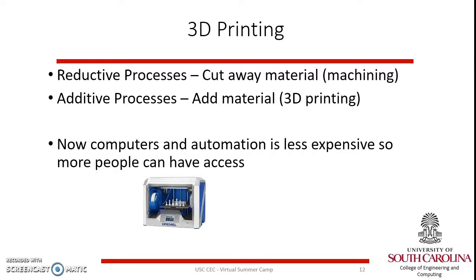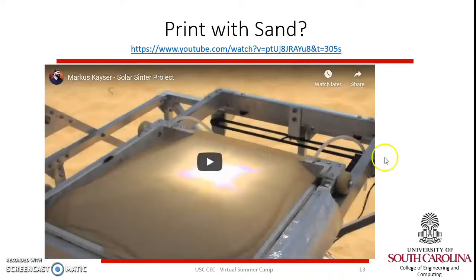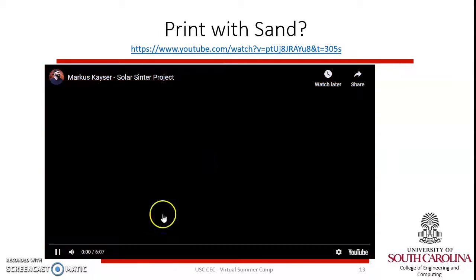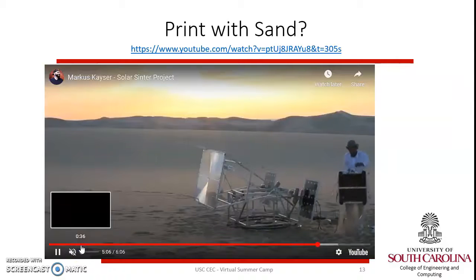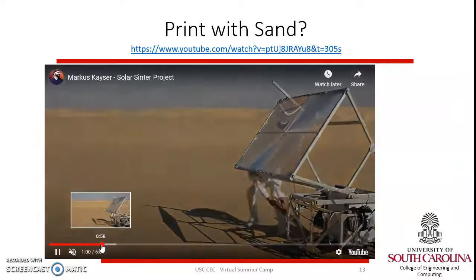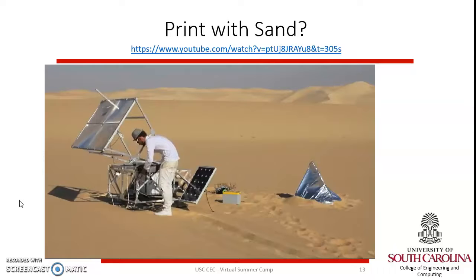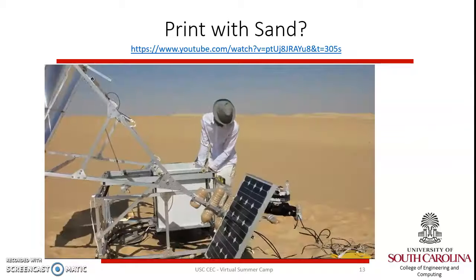Twenty years ago, when I first started at USC, we had a 3D printer, and it was one of the few out there because it cost thousands and thousands of dollars. Now you can order one off the internet for a few hundred dollars. I think Home Depot used to carry one. You go to the local store and buy supplies for it. This is a cool video. It's not exactly what you traditionally think about when you're doing plastic printing. This guy set up an interesting experiment out in the desert: a 3D printer in the desert. He has what looks like four Fresnel lenses.